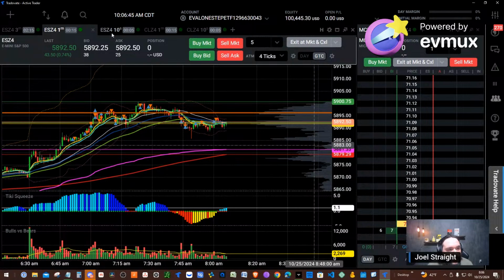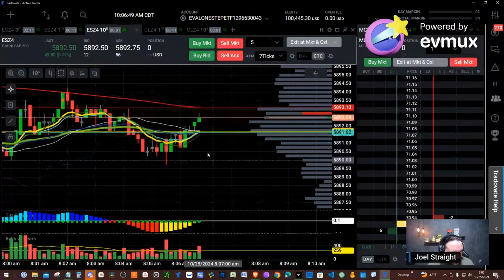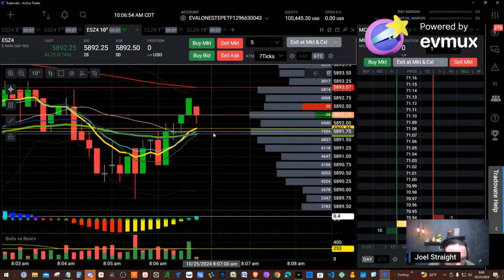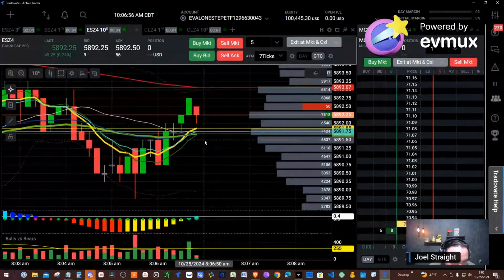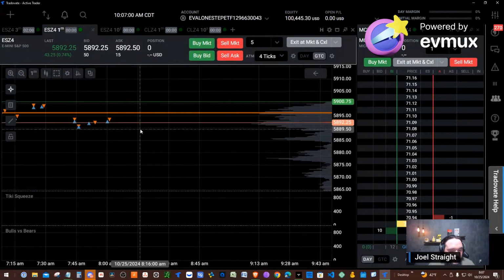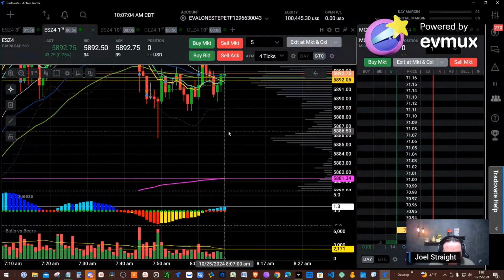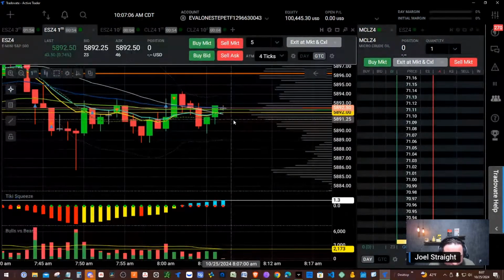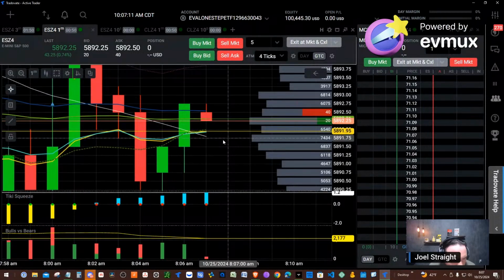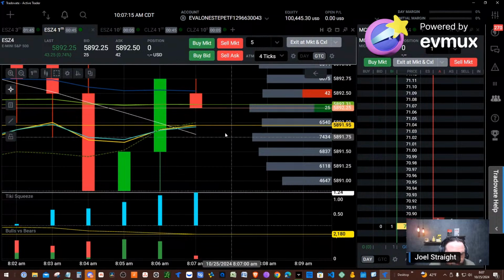All right, other business, other stuff to consider. All right, so let's see. 9, 12, 26 on the 10-second side with the cyan switch on the 10. 1 minute side still has that cyan stack up, but currently below the 50 moving average. I want to see the 35 get below the 50. That would look a lot nicer.